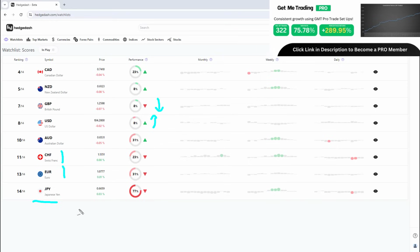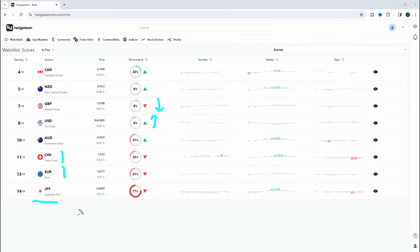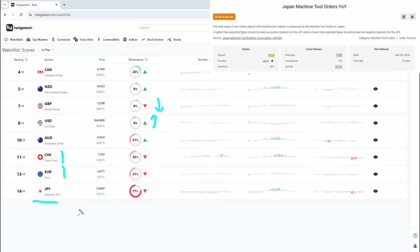However, what we also had out of Japan last week was data. We saw the machine tools orders coming out much worse than expected, and we also got a recessionary print in the GDP data. So Japan is in a recession.